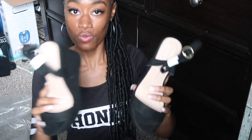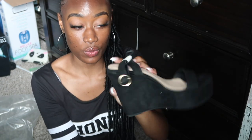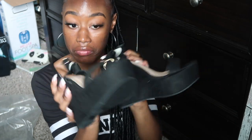Next, I got some wedges. So I'm trying to get into heels and I'm trying to get into wedges. They are so cute. I don't know where I would wear these. I don't know what I would wear these with, but they was $6. I mean. And then we got these.